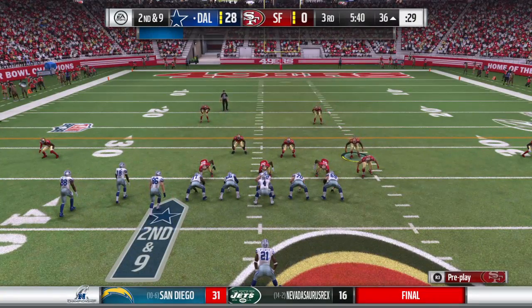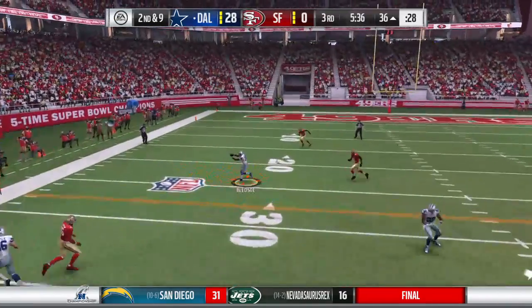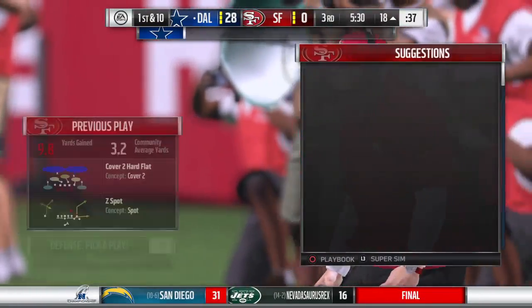Yeah, because the secondary, they really look clueless. And that was amazing because that drive went and went, no adjustments, and no big plays by the defense to knock the ball away. 18 yards the gain for number 18.